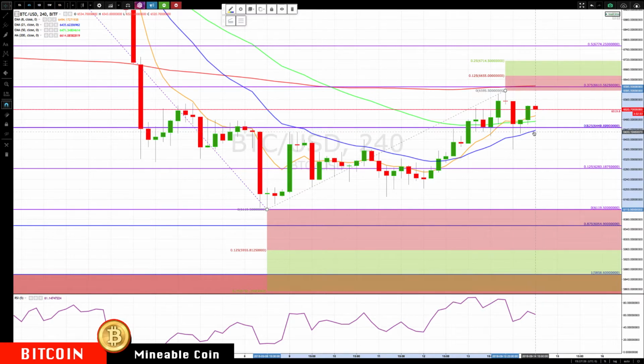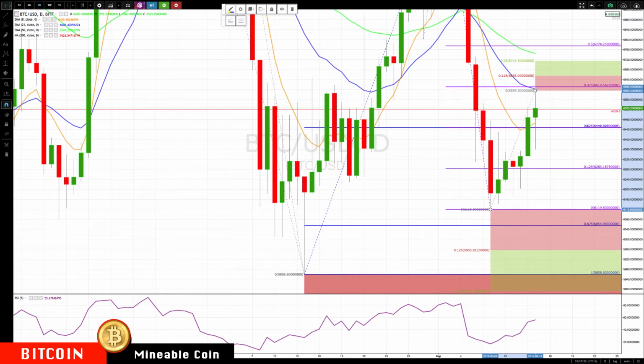If we do close below that, then I'd be watching again for a bigger retracement. So that's really it to wrap up the week on Bitcoin.